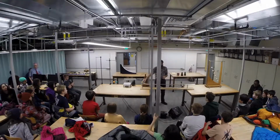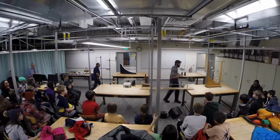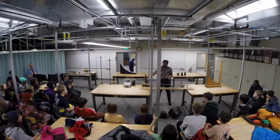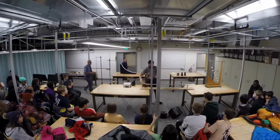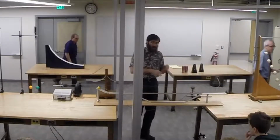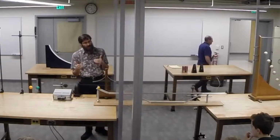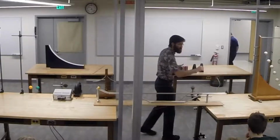Ball, what does a ball do if it's on a hill? Rolls down the hill. All right. So I've got two tracks here and two balls, and I can release these balls at the same time. So they'll roll down the hill, and then they'll go. We're going to have a race. Which ball do you think is going to reach the far end first?